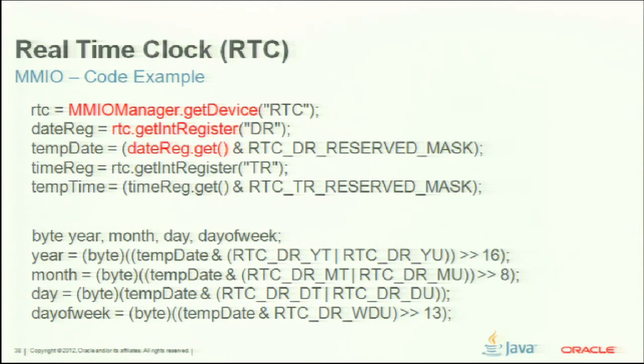So I get a handle to the real-time clock memory block, and then I get a handle to the specific registers of the real-time clock. And once I get the registers, I can go on and read their value and do whatever I want. This is just an example of how I read the date. And it's a real example. It's not something we made up.